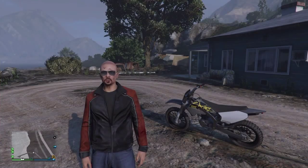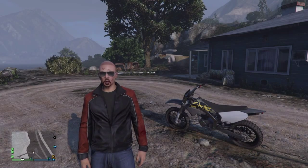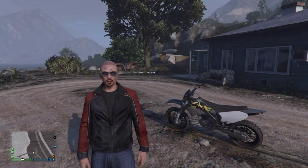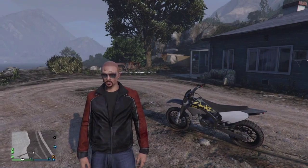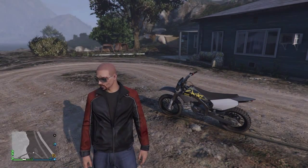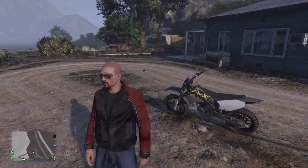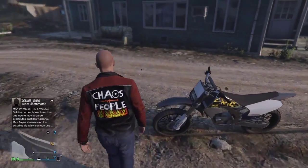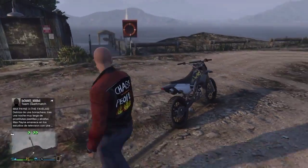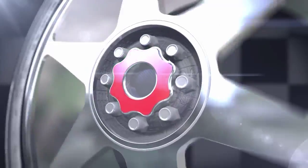Number 9! And here we are at number 9 with the Sanchez 2. Now there are two versions of the Sanchez. There's the Sanchez 2 and then there's the Sanchez Lively. The difference with them is the Lively one you can't customize, this one you can. You can change the paintwork and all those different types of stuff. It's a rally bike and it costs $8,000. The Lively one costs $7,000, and yeah, it's a good rally bike. I don't mind it.